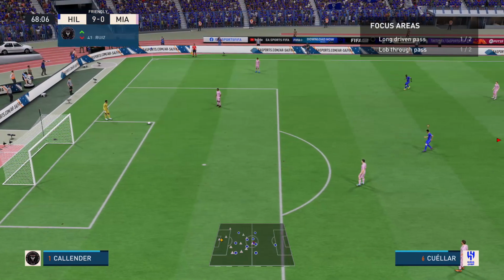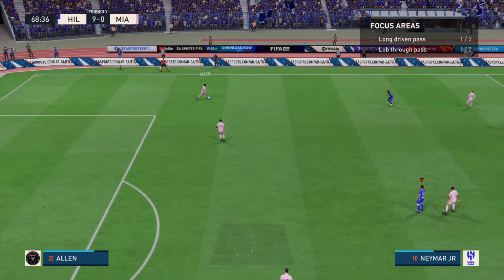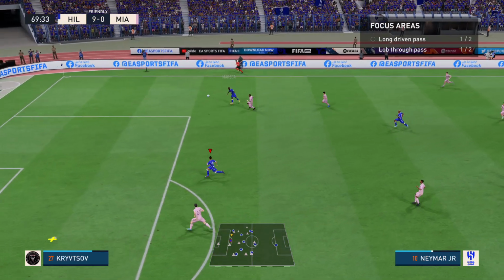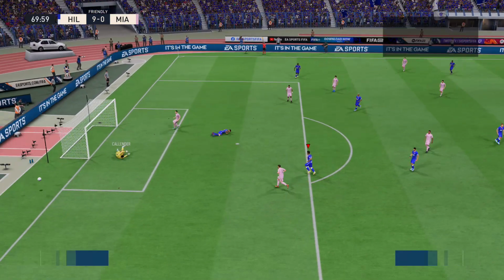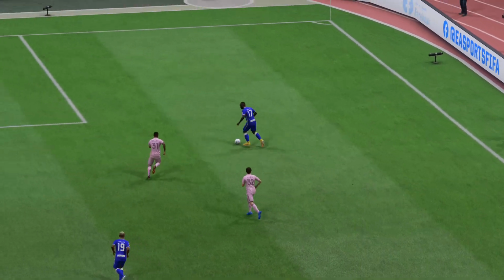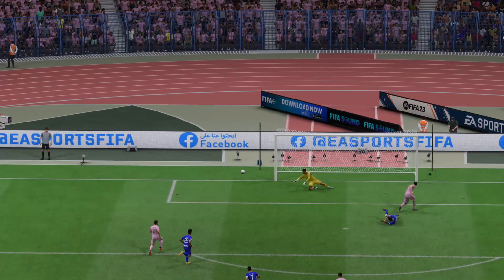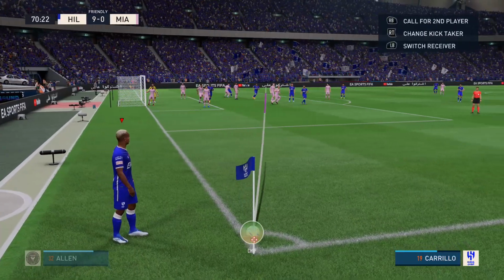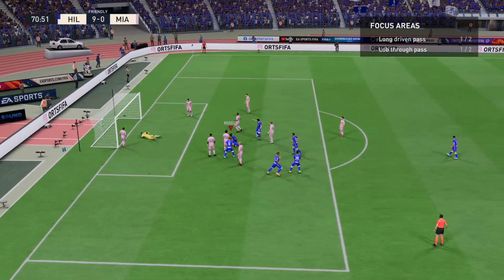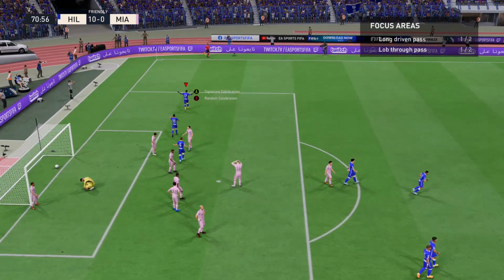Well, they've decided to make a change. An example of how to press. Good bit of pressing. Oh, tremendous header that time, but the goalkeeper was there. The referee has given a corner. And there's the delivery. And he's only gone and made it a hat-trick. Absolutely unplayable today. What a performance.